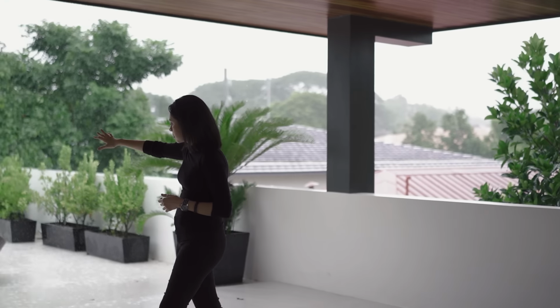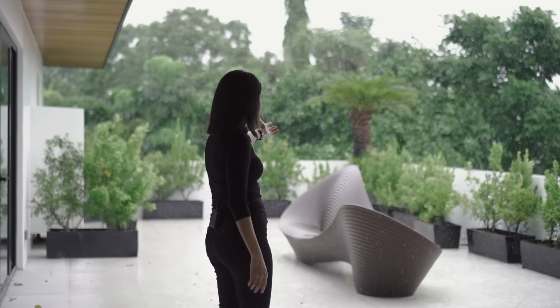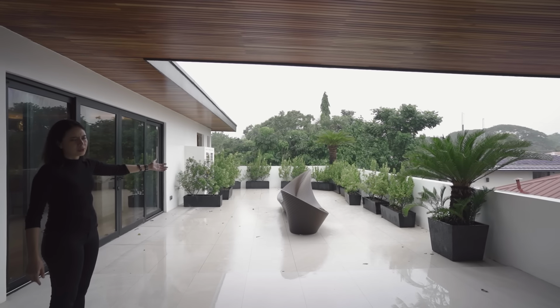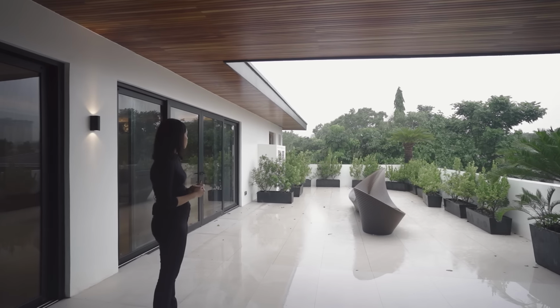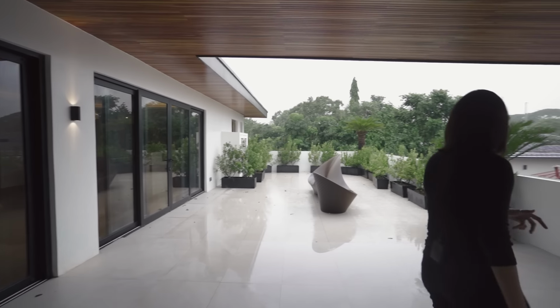And then, hindi na tayo pupunta sa portion na yun. But you have an open area as well, of course, for this roof deck where you have waterproof furniture. Of course you do. And it's a beautiful piece too. You essentially have your own garden or park here in your rooftop.